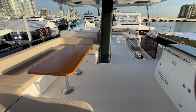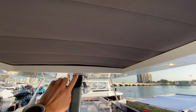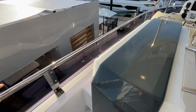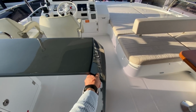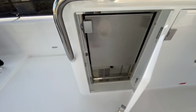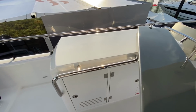And you have a huge amount of seating. Overhead, this is a carbon fiber hard top or soft top that opens up, so you can let more sun in if you wish. And for entertaining, you can add some more counter space if you like by flipping this out, so you can have more space for cocktails or hors d'oeuvres. Underneath here, you have an ice maker, various storage.